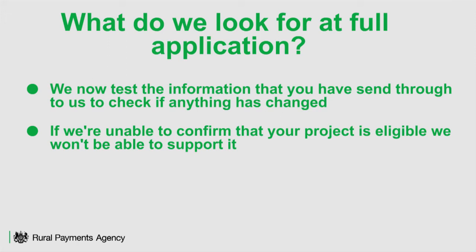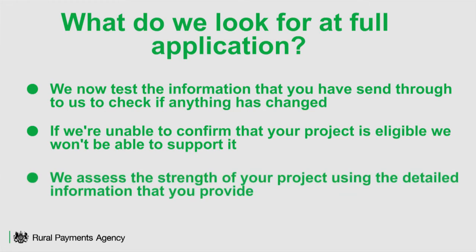As well as checking eligibility, we assess the strength of your project using the detailed information that you provide. I'll now hand over to my colleague Chris, who will take you through the detail of these sections.